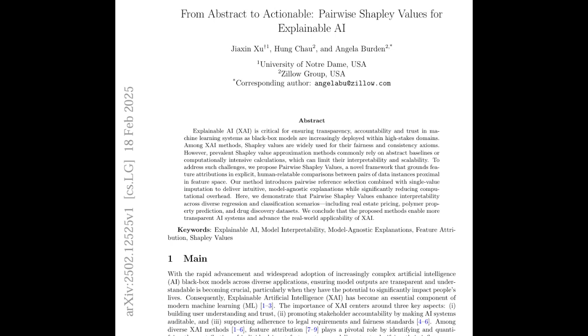So this is basically doing what professional appraisers do, but with even more data and precision. That's pretty cool. But the research also mentioned other cool concepts like normalized Shapley values.